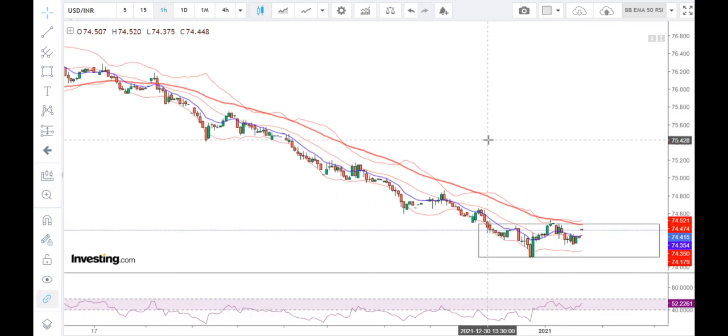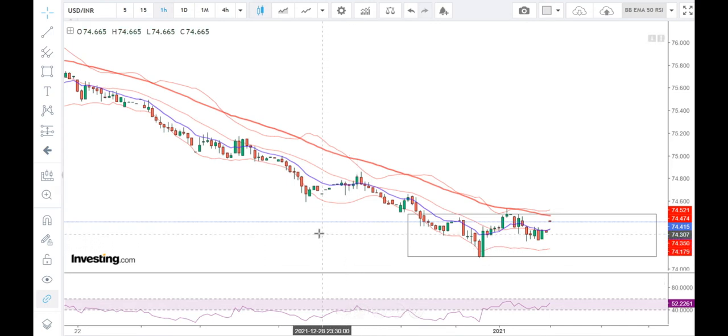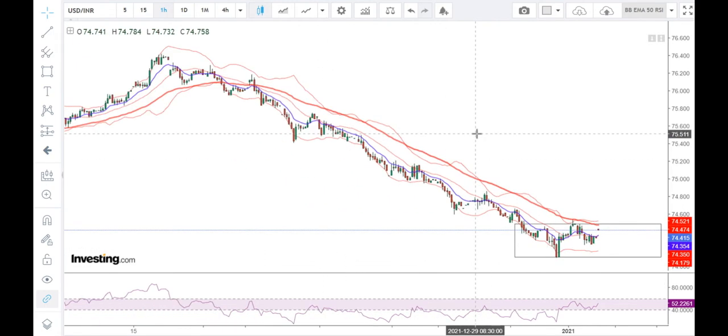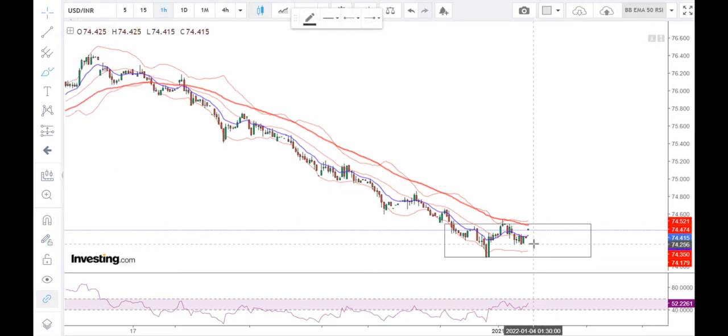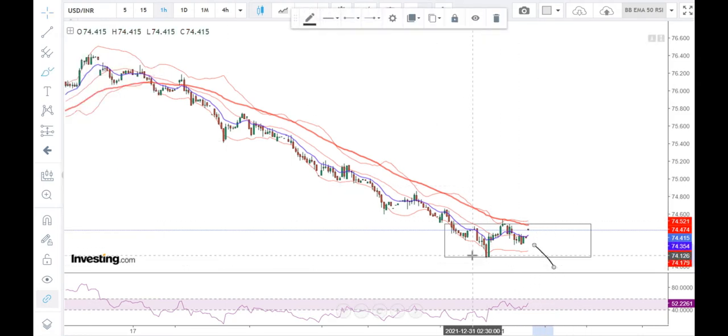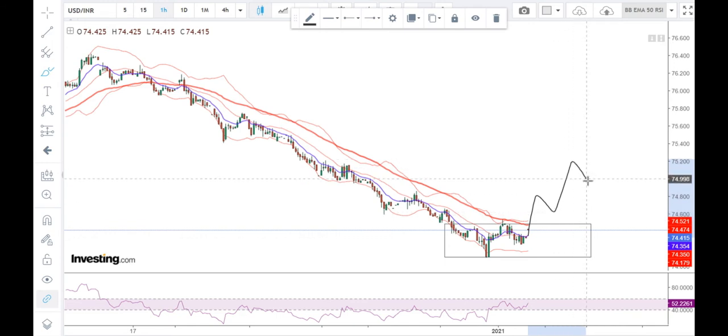What we observe from here, on hourly time frame we see there is a range shift. What it means, there are higher probabilities that on a hourly time frame chart the low is formed. That being the case, unless the price action closes below this level, that is 74.10, and sustains well below 74.00, there are higher chances that prices will be either sideways or move little higher. For price to move higher, it has to make higher high, higher low. This is very basic concept.